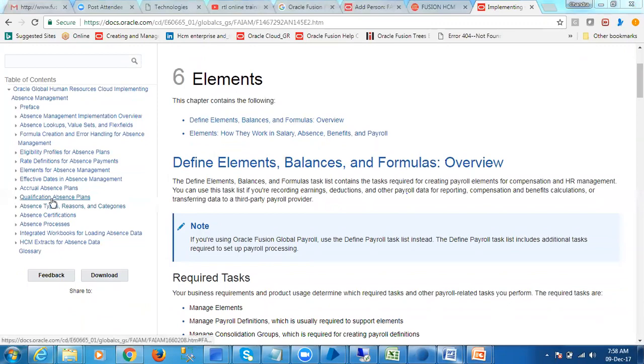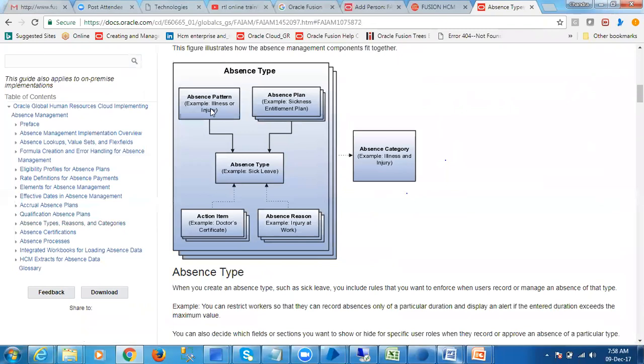So here, if we go for options types, we can see clearly options types, options pattern, options plan, options type, action items, nothing but certificates, option certifications and options reasons. And category is nothing but combining all these things comes as a category. Okay, so like this, you can go for explain.